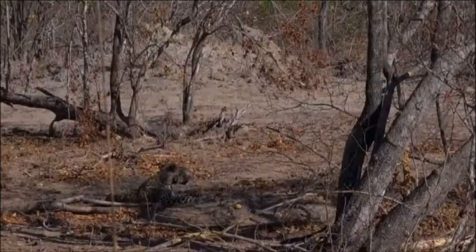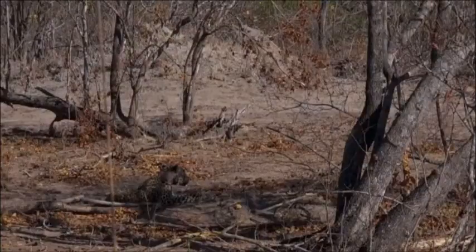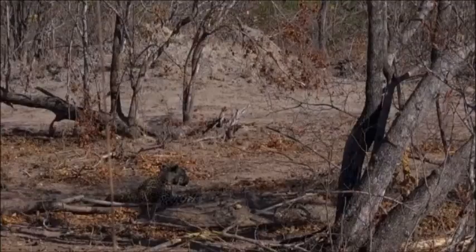So I fully expect him to actually move on at a point. But I think it's expected that he is young and in his natal range, with the exception that he wandered so far when he was dropped back here, easily 50 miles from here, in a massive circle.